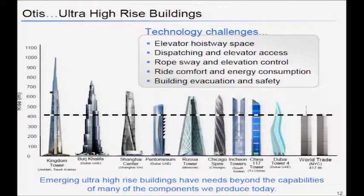The tower second from the left is the Burj Khalifa Tower. We have the elevators in that building. It's an 800-meter tower. The tower just to the left of that, on the far left-hand side, is the Kingdom Tower, in final design stages in Saudi Arabia. That'll be the first building to be over a kilometer tall. And so getting the elevators right for that is crucial.